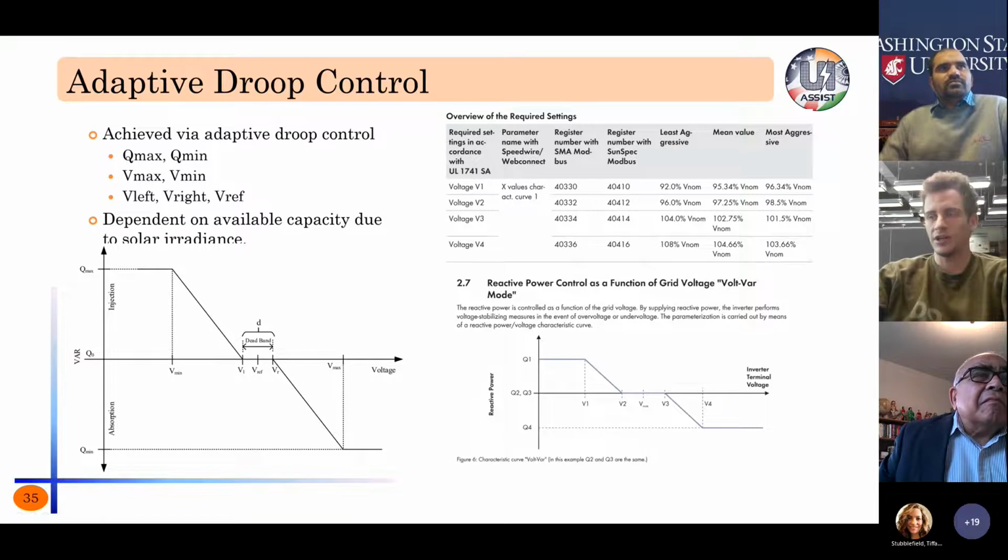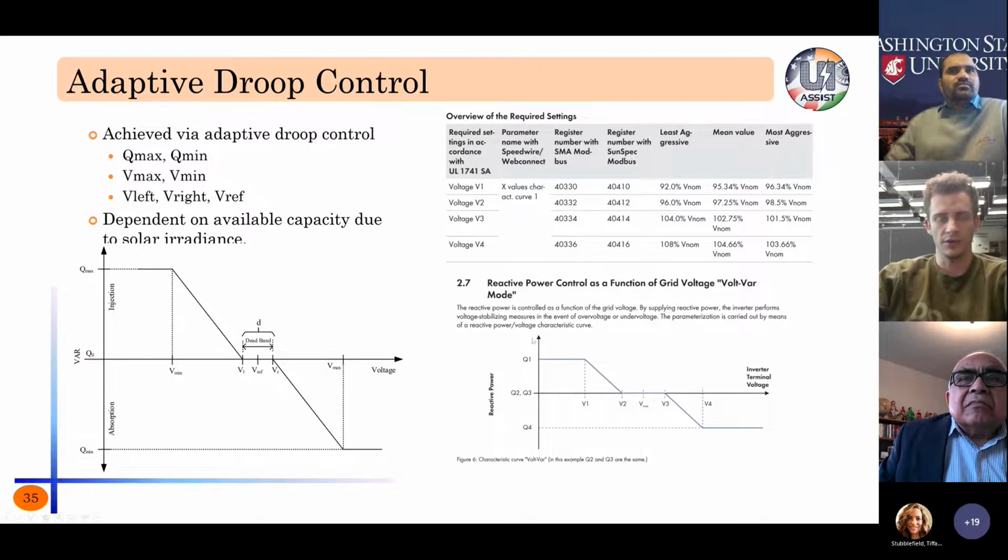So the first objective is to maintain system stability, and that happens through adaptive droop control. There are a few things that can change on the droop curve. The Q max on the graph on the bottom left is dependent on how much active power the inverter is currently providing. If the inverter is a 100 kVA inverter and it's producing 90 kilowatts, you have less capacity than if it's nighttime and the inverter is supplying 0 kilowatts. So we can take that into account to maximize the available Q just by observing how much active power is currently being used.